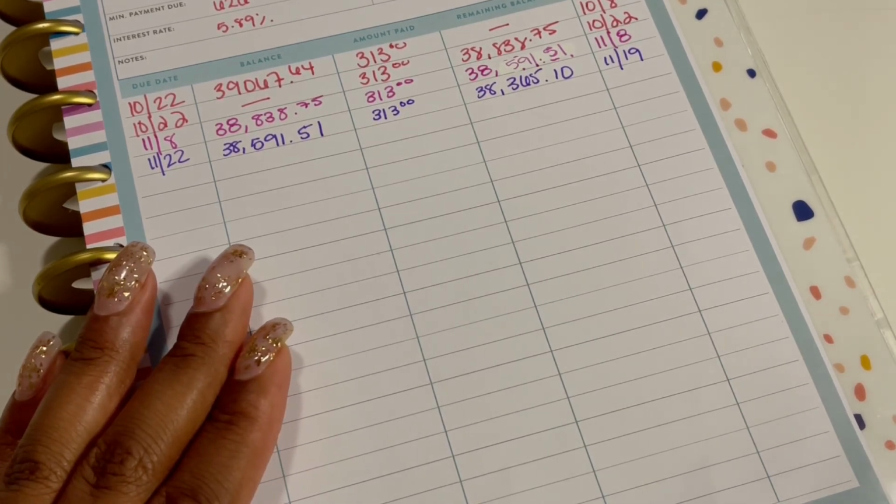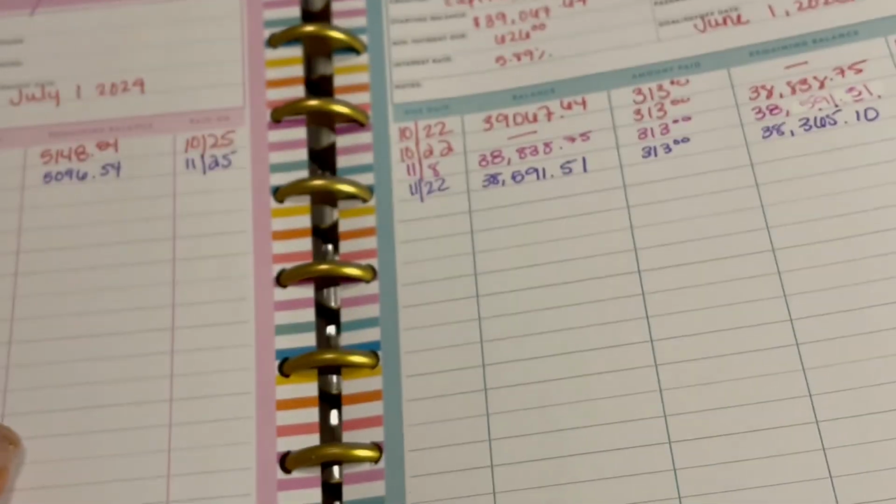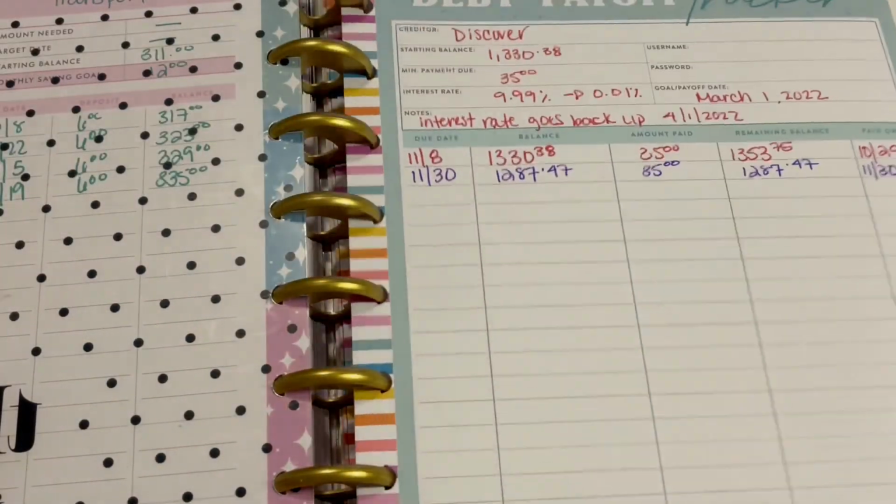But I hope you enjoyed this sinking fund savings closeout plus my debt payoff, and what I've paid so far and what I have left.